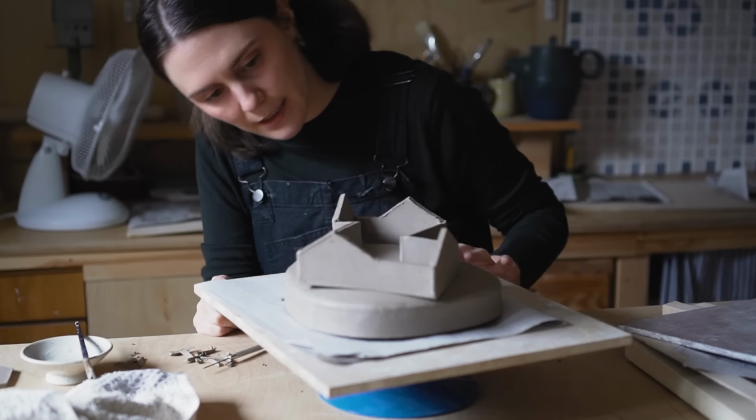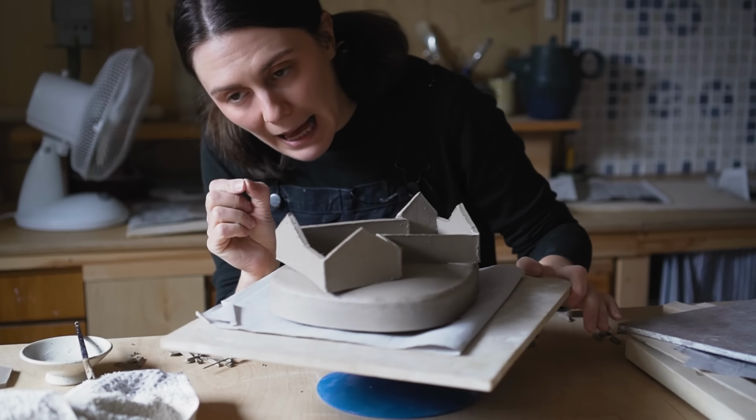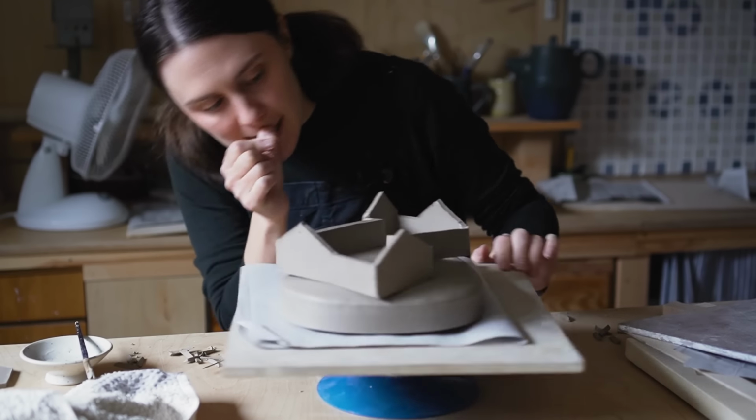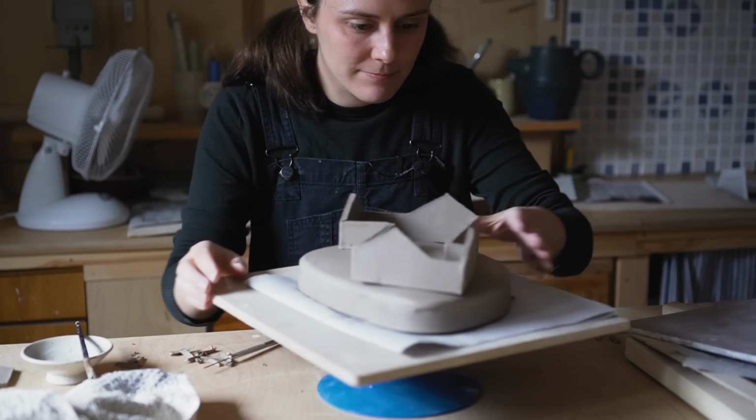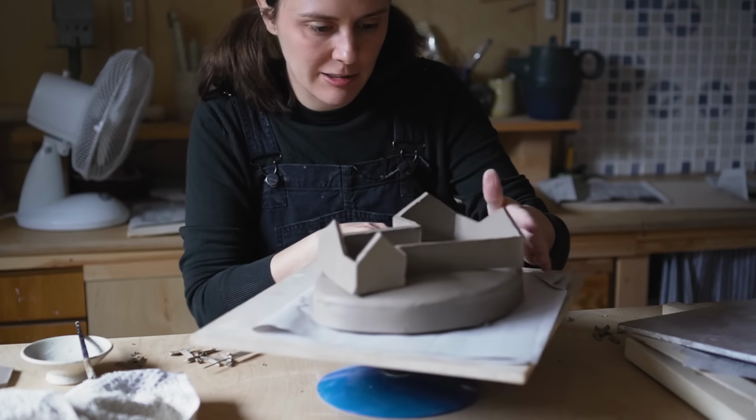A little freaky, but I think I'm just gonna fill in the gaps with some clay. And yeah, hopefully it's fine.